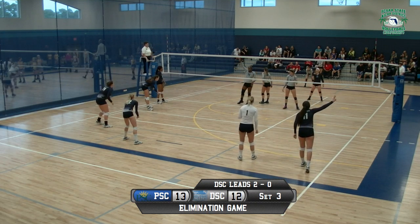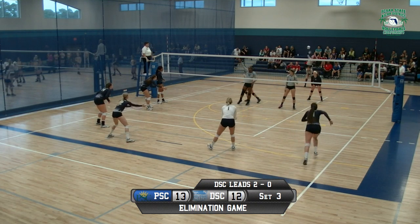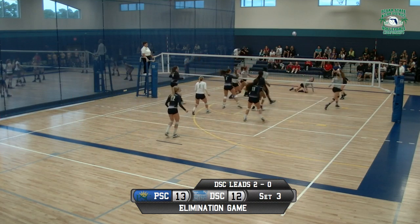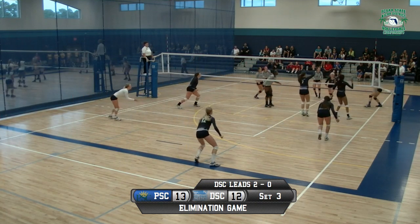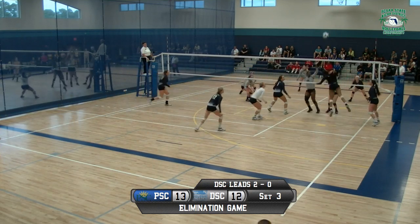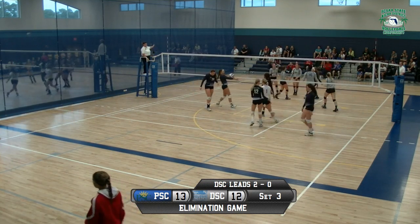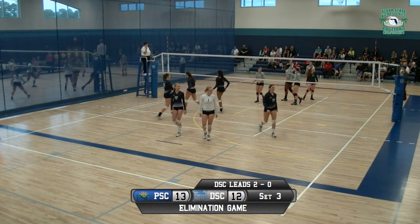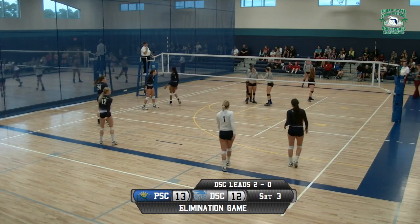Checking in for Daytona is Hollabaugh. She'll serve to Casper. Casper with a great pass. Jamisha Edmonds swings but gets dug. Taylor Casper digs Kottke. And Jamisha will try to swing again, but she hits it into the net. Edmonds with the error.